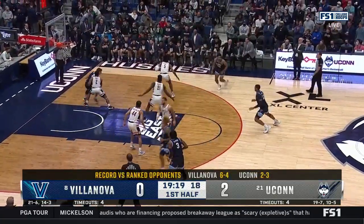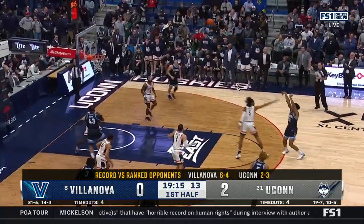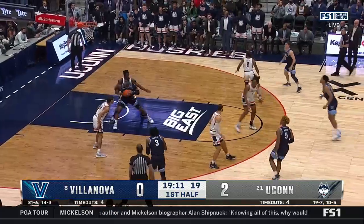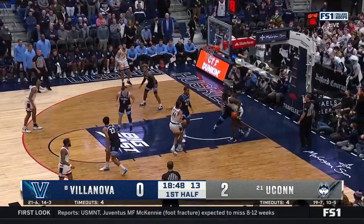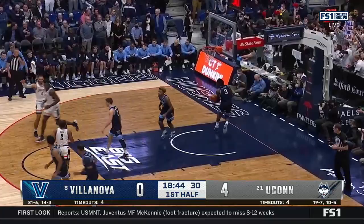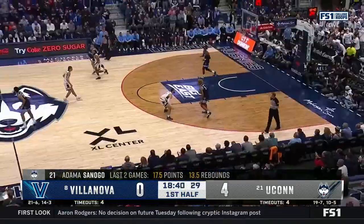Post up Gillespie. Here he is against Cole. Open look. That's Samuels. Nice rebound. Offensive boards. This is when they're dangerous. Either he finds somebody or finishes. And Sanogo tips it out to Slater. Slater holding his ground. Sanogo, a little nifty reverse. Woo. Boy, was he patient, wasn't he? Great footwork by the big guy.